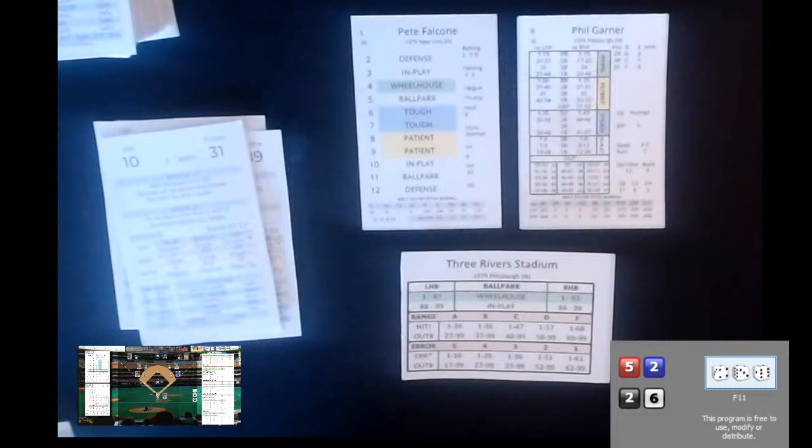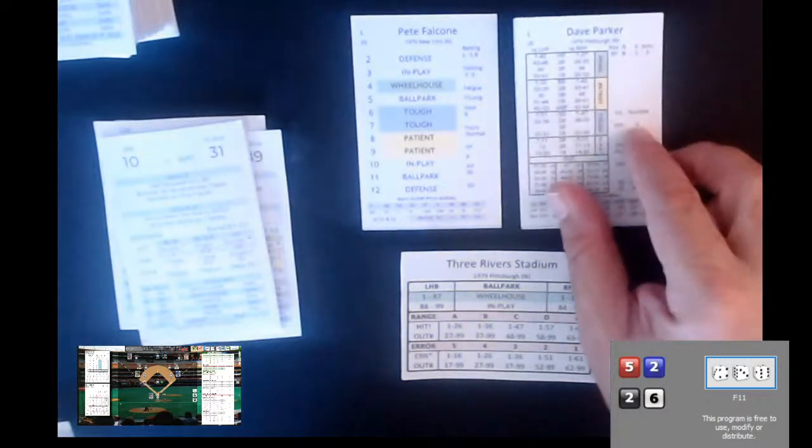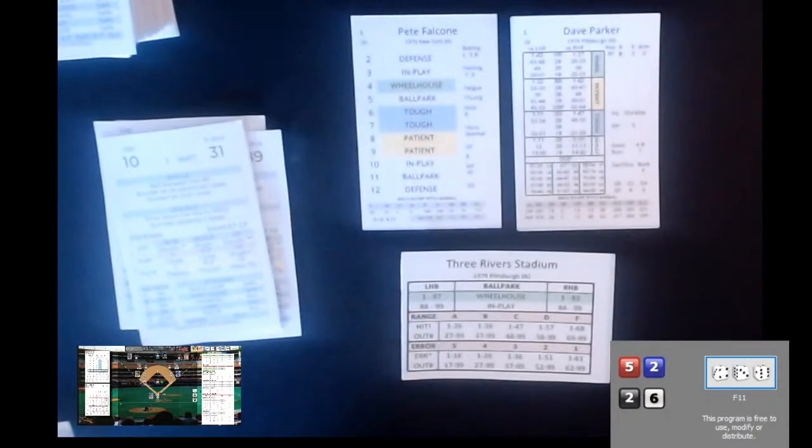That'll be hit hard and into the corner. And Garner, who runs well, finds himself standing up on third with a 2-out triple. Phil Garner finds himself on third base. And Dave Parker stepping to the plate. Can he drive in another run? Can we get Garner across the plate?